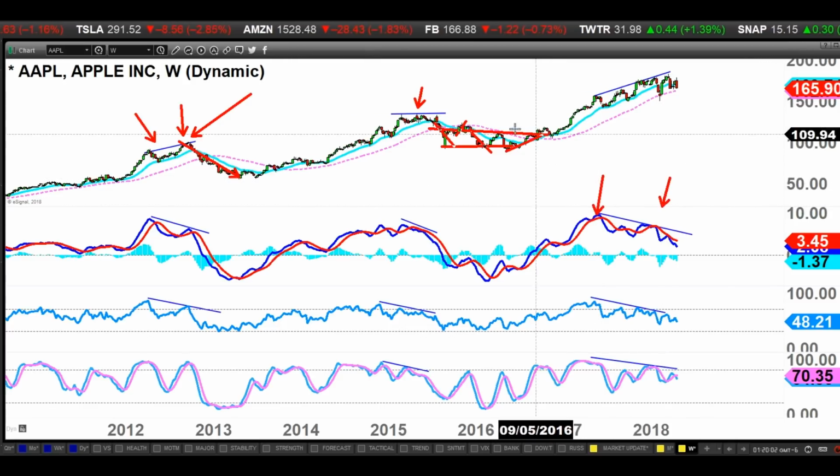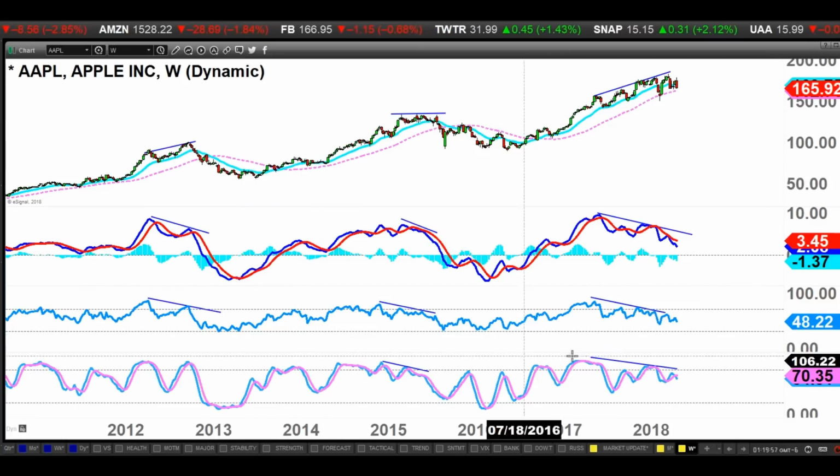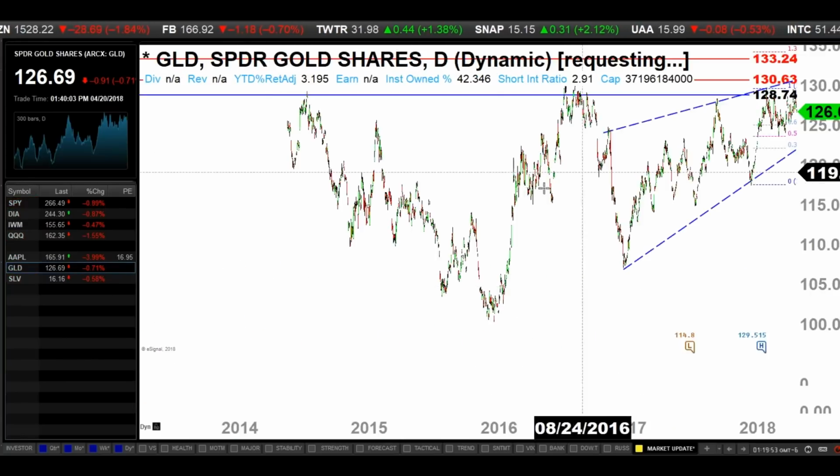And this one is grindy, so it's not as potent as this or that, but it could still come down. So definitely a cautionary signal there. A few more, and I'll let you guys go.